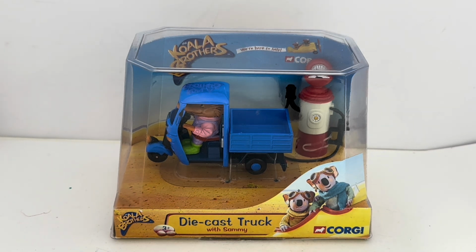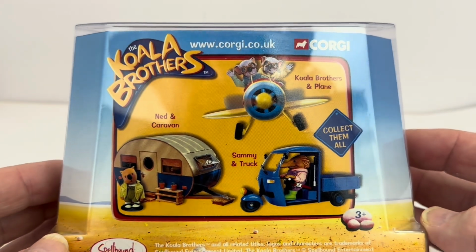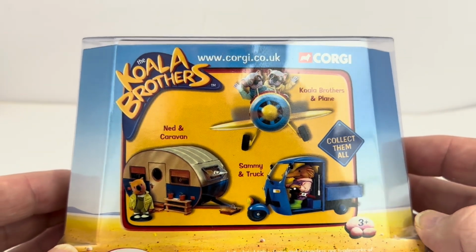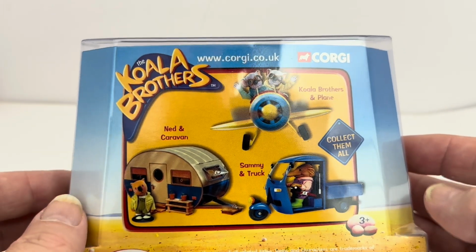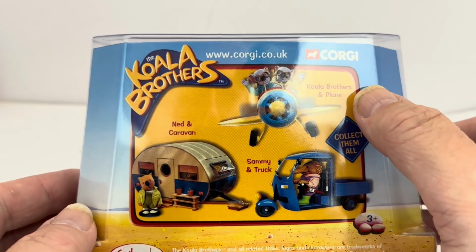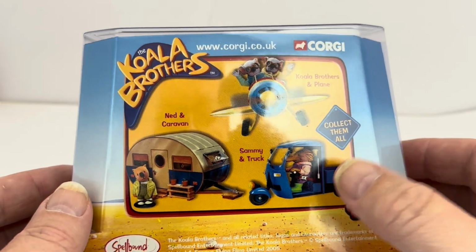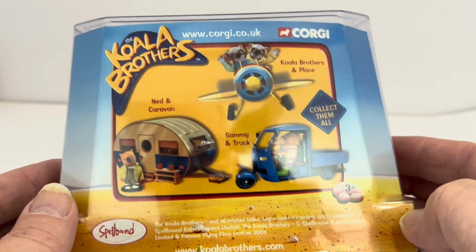Okay, that's the front of the box. Let's just turn it around now and have a look at what's on the back. So it's showing you the items in the series. It says the Koala Brothers again, www.corgi.co.uk, Corgi logo, and you've got the Koala Brothers and their aeroplane. You've got Ned and his caravan, and Sammy and his truck, which is what this one is.